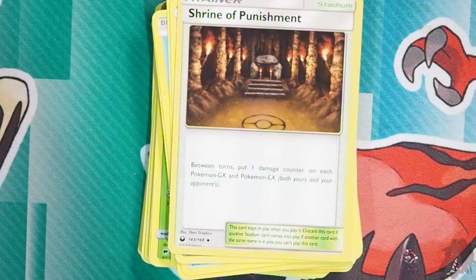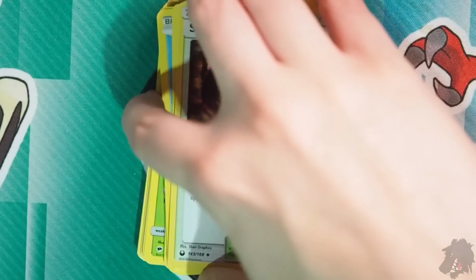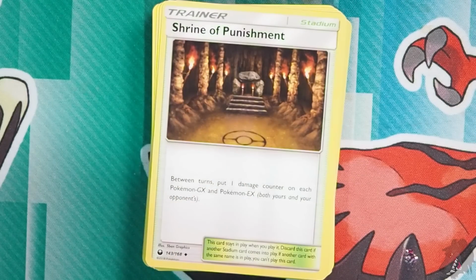Between turns, put 1 damage counter on each Pokemon GX and Pokemon EX, both yours and your opponent's. Now there has to be a strategy working around that Shrine of Punishment. Now I'm aware that some cards get more power on their moves depending on how many damage counters they have on their cards. I think that might be working around that particular strategy, which was a strategy I think in the 6th gen meta with Team Magma. There was something from the Team Magma little mini booster expansions that made it a stadium card that dealt damage on certain cards, which meant in turn that you could power up that particular card using that particular stadium card.